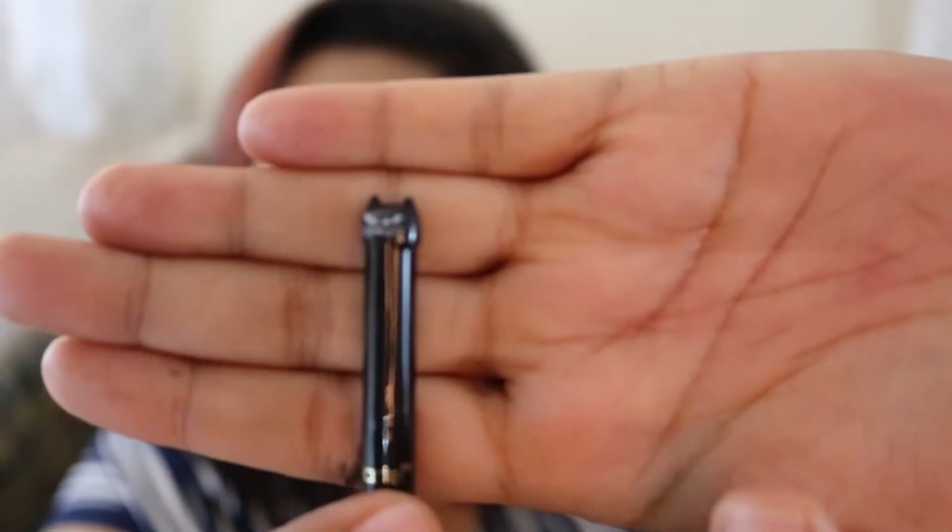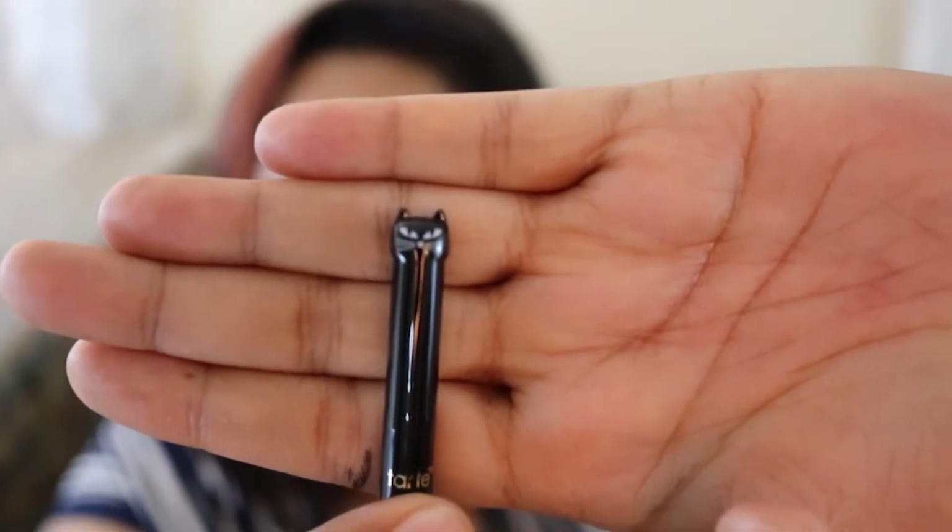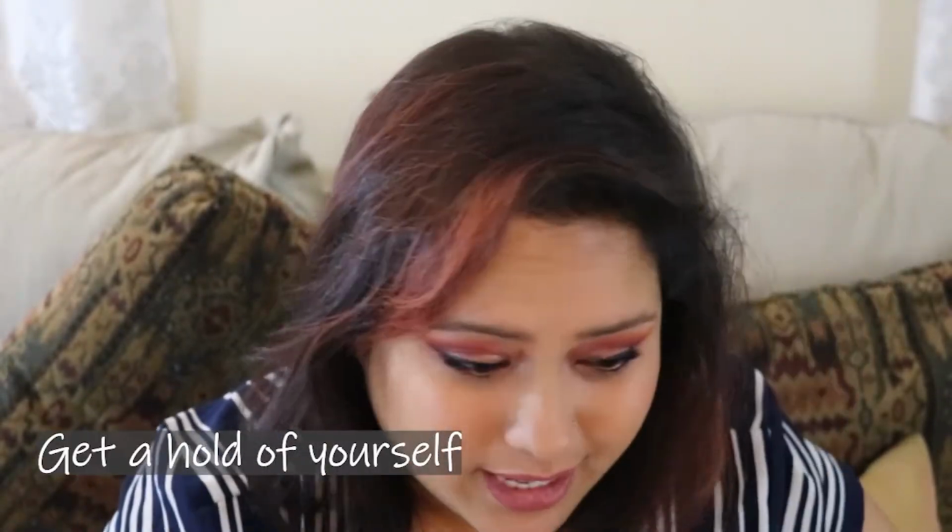Let's dive into what else is in here. I'm gonna just shuffle. Okay, so we got Sex Kitten by Tarte. I can't handle this. It's a little kitty cat head. It's a little kitty cat head. I can't handle it. Where's my cat? I gotta get my cat after this. I gotta show her.